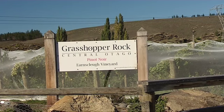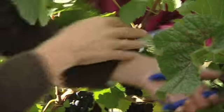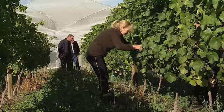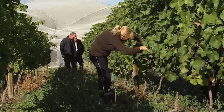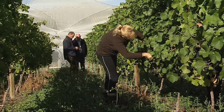The 5 families who are shareholders in it, I guess, mostly knew each other before we set the venture up. No one's sort of hands-on in the vineyard. Initially, in the establishment phase, some of the shareholders did a bit of work in the vineyard, but beyond that, really it's a governance role.